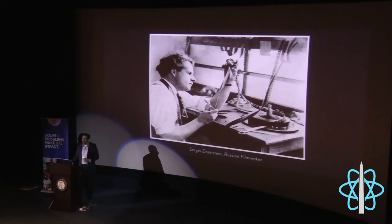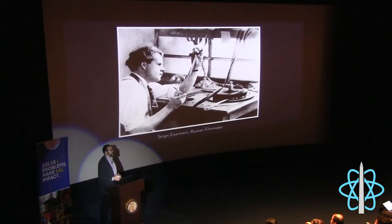This is Sergei Eisenstein, a famous early Russian filmmaker. This is an edit table. This is how film and audio, to a lesser extent, are edited. You find the frame, you cut between the two frames with the razor blade and tape it together. Everything is super destructive. The phrase 'on the cutting room floor' is because you had film scraps all around you.